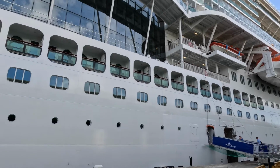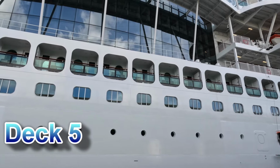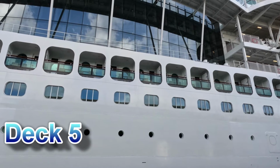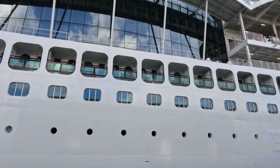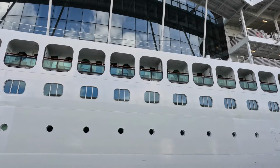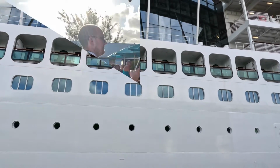You see the balconies there, the very lowest balcony under the glass is deck 4. Deck 5, might be deck 5, and the only balconies with a direct view out onto the sea. Small balconies, but they get a great view of the sea.